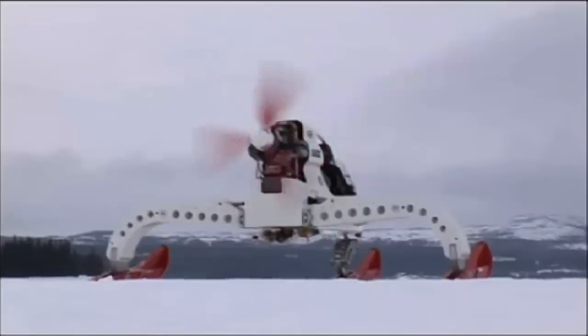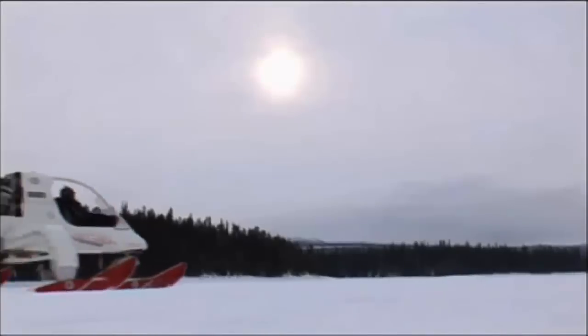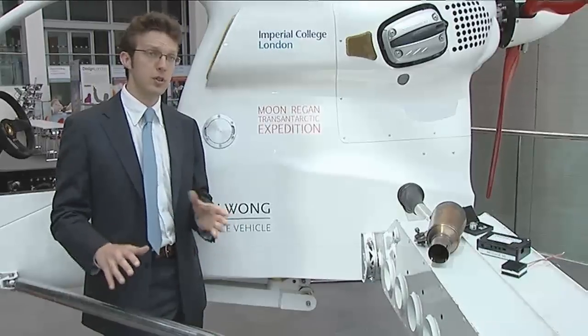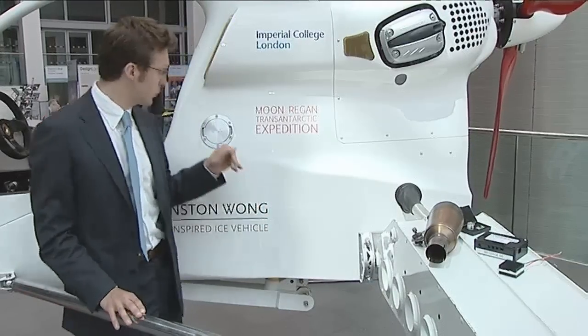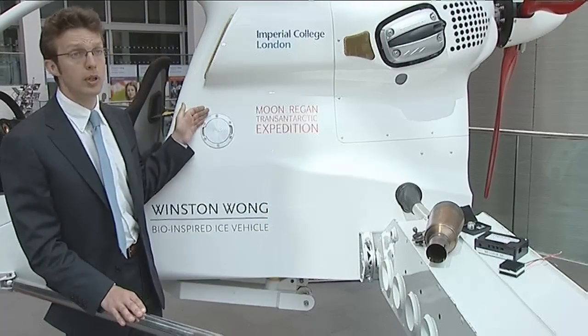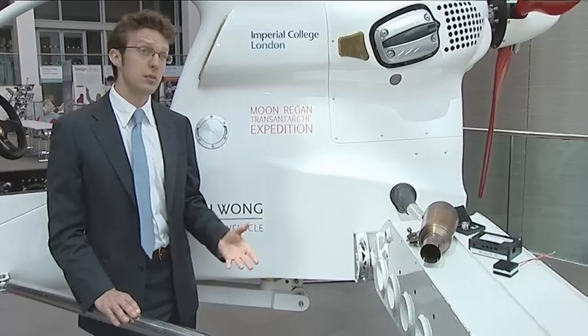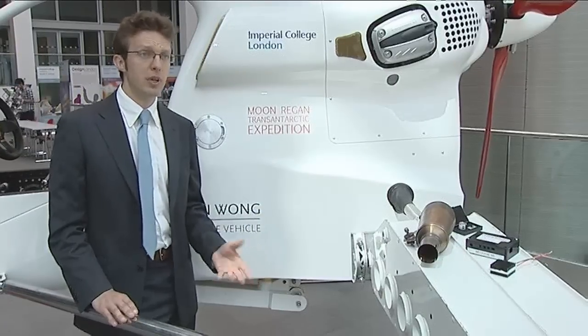The Winston Wong bio-inspired ice vehicle will play a crucial role in helping the team to navigate around dangerous ice crevasses. It's fitted with ground-penetrating radar at the front, which we're going to be recording to tell us about the state of the ice, to identify crevasses and prepare a safe journey. It's powered by biofuel, so we're looking at the use of alternative fuels and alternative energies in Antarctica to try and reduce the impacts of Antarctic science.